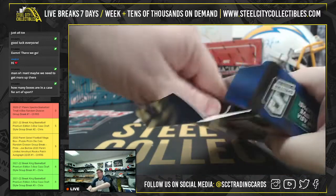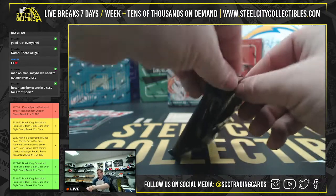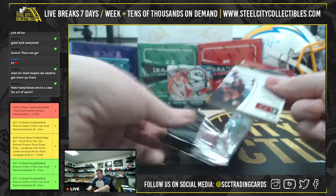Alright, here we go. You know what's funny, though? You take Duncan Robinson, and that reminds me of the Twin Towers for my beloved Spurs. Tim Duncan and David Robinson.